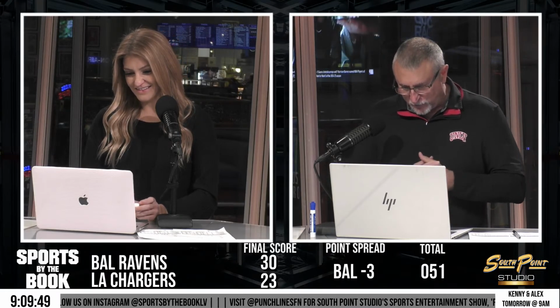It was so weird to go in and look at the box score, and I see J.K. Dobbins and Gus Edwards, and I'm going, wait a minute, they're on the Chargers now? They used to be on Baltimore. Both were on the Baltimore Ravens last year. That's right. I forgot about that angle, too. They're both now on the L.A. Chargers. So they were probably able to give a little bit of a scouting report. But it's amazing to see Lamar Jackson, 177 passing yards, and Justin Herbert, 218.